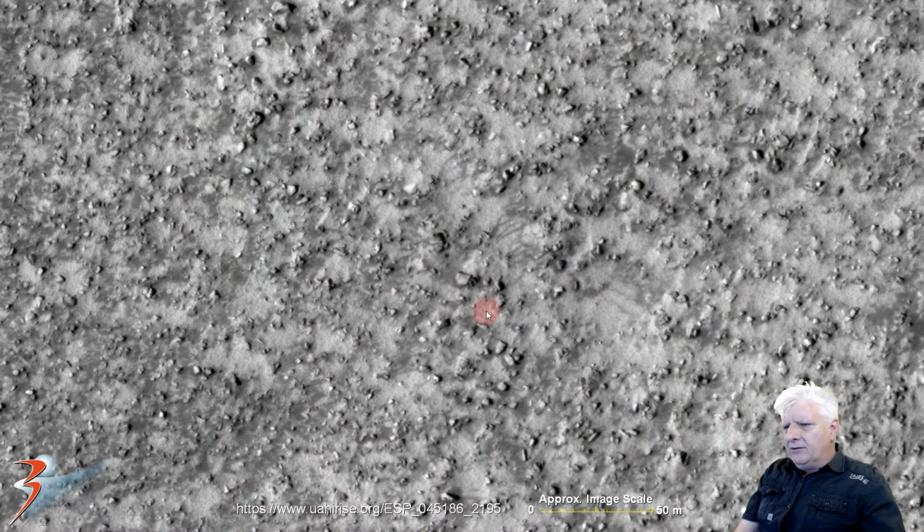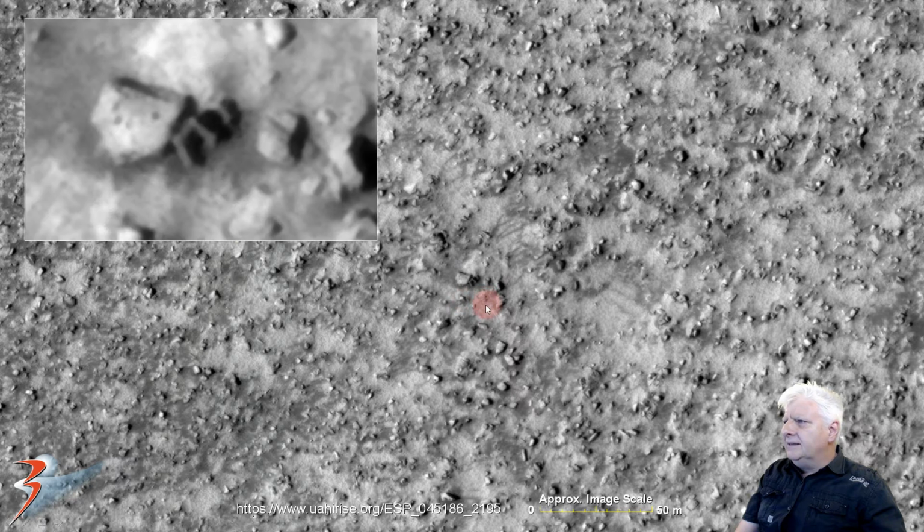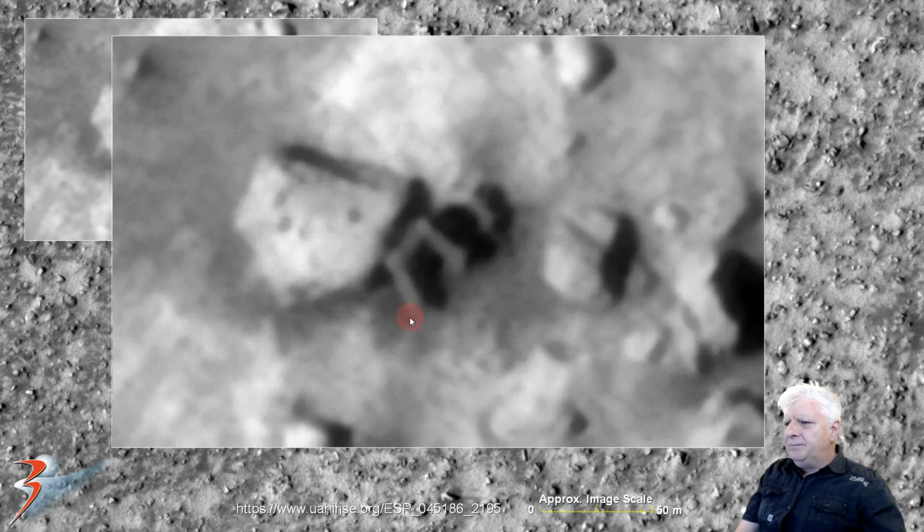The first anomaly right there, guys, if you don't know it's there, you'll miss it. This object looks like some type of piping, perhaps, who knows. But check out the shape. It's got 90-degree bends in it, even over there. It's a very strange object. It looks like a piece of pipe.